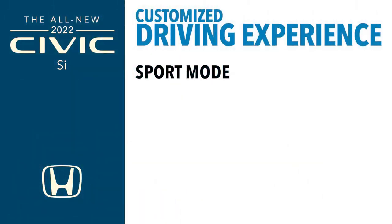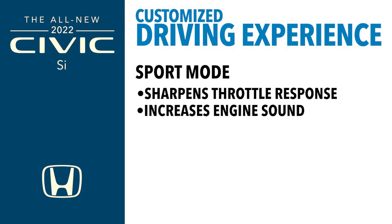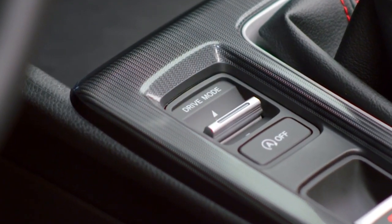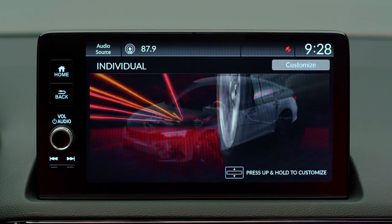The sport mode on the SI is actually a little bit different than the one that you get on the 4-door and the 5-door. What the sport mode does with SI is it controls throttle response. It also controls sound. But one thing it also controls that the other cars don't is steering, which we don't get on the sport mode in the current sedan or the hatchback. And when it comes to the drive modes in the SI, you have a normal, you have a sport, and then you have an individual mode.